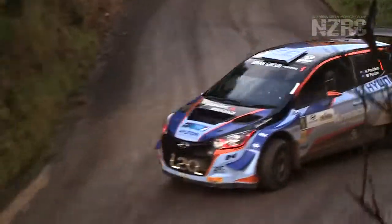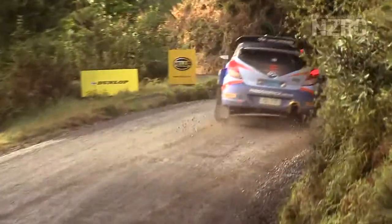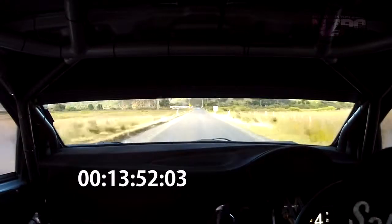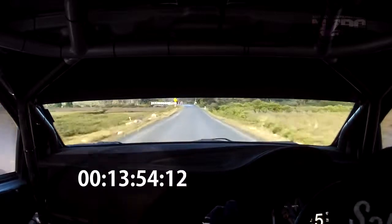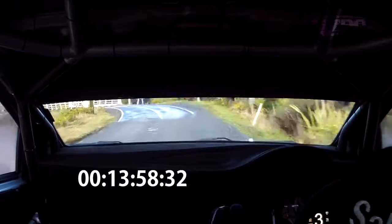Joining us again, Patrick Bally, and Paddon will be looking to make a real statement on this opening stage. Patrick? Yes, 2017 was a bad year all round, but especially at this event for Hayden. So he's looking now at 2018 to put that right and put this car in 1st place. Down to the line, a tricky finish on the bridge.